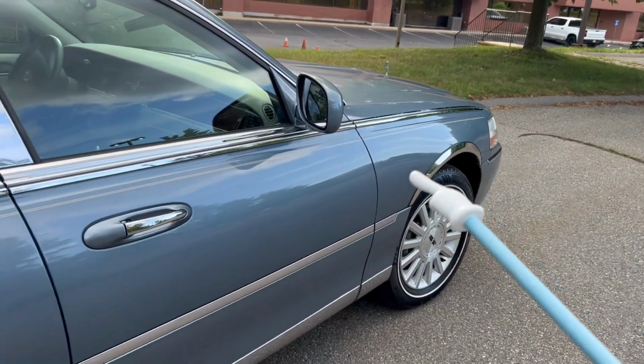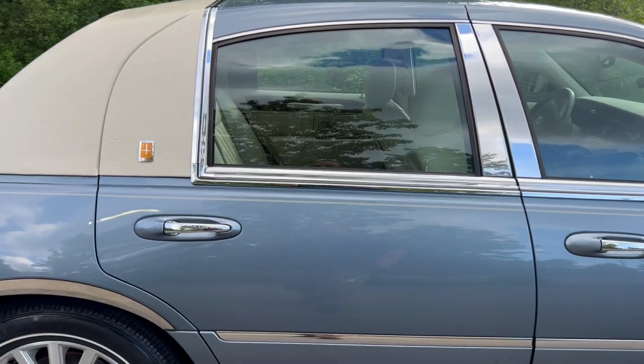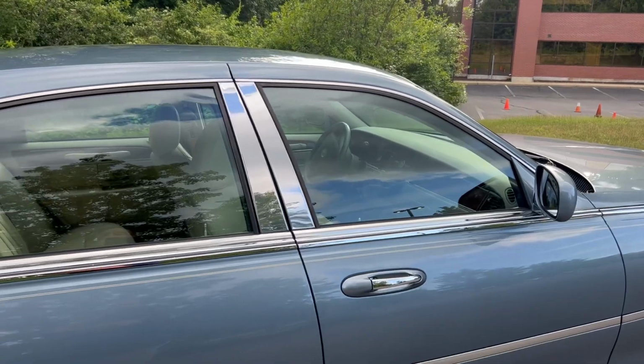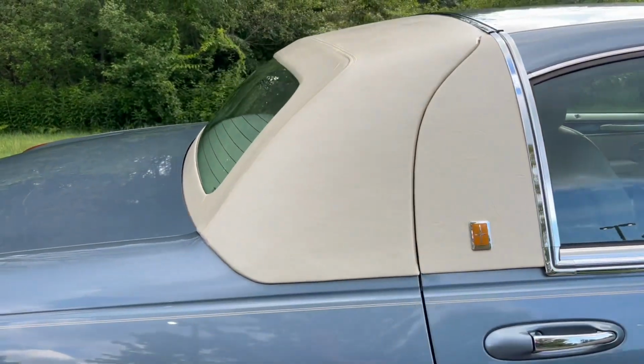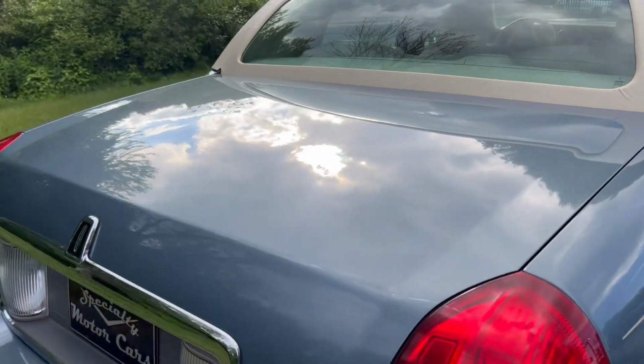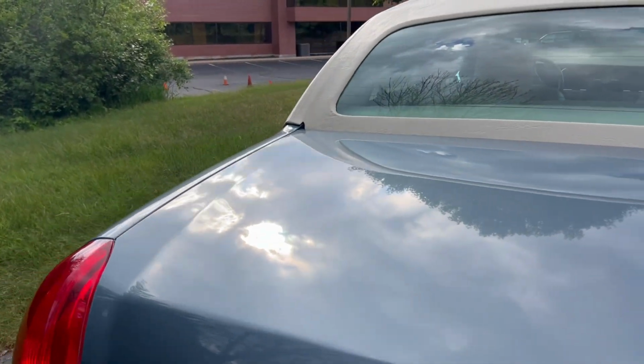We got the chrome wheel opening moldings, chrome rocker panels, and chrome pillar posts. And obviously I put white wall tires on this car. It probably came with them when it was new. But this is a beautiful blue. It's kind of like a medium sky metallic blue or a steel blue. I mean, you can just see its beautiful color in the light and the sun.